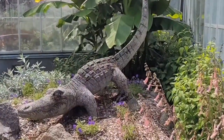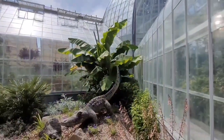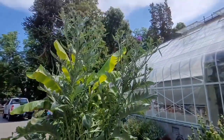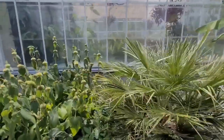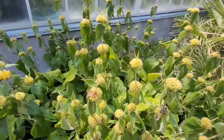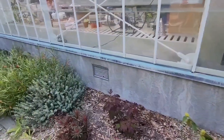Look at the cool. And the banana trees, too. So neat. So huge. Look at this part right here. Look at this. I don't know what this is called, but these are neat. On the bee.